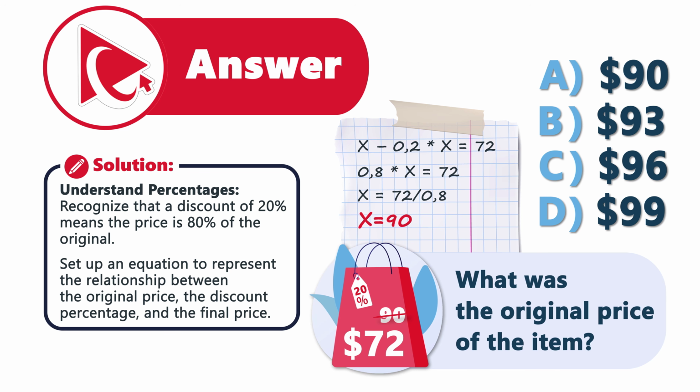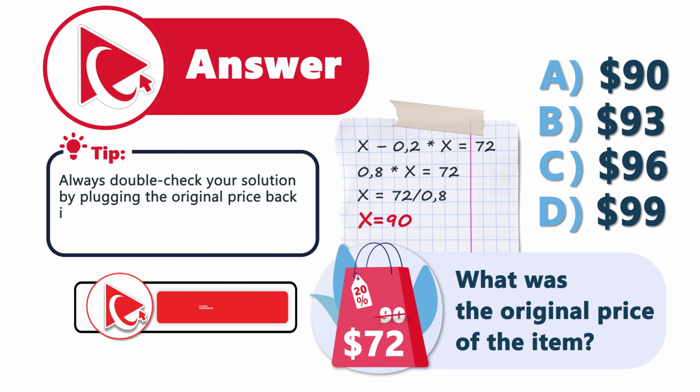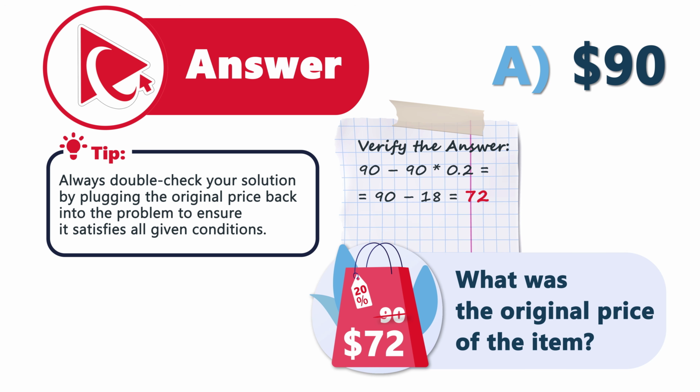The tip I would like to leave you with is to always double-check your solution by plugging the original price back into the problem to ensure it satisfies all given conditions. Let's do it together. Because our answer is 90, let's verify it. 90 minus 90 multiplied by 0.2 equals 90 minus 18, which equals 72. So the correct answer here is choice A, 90.